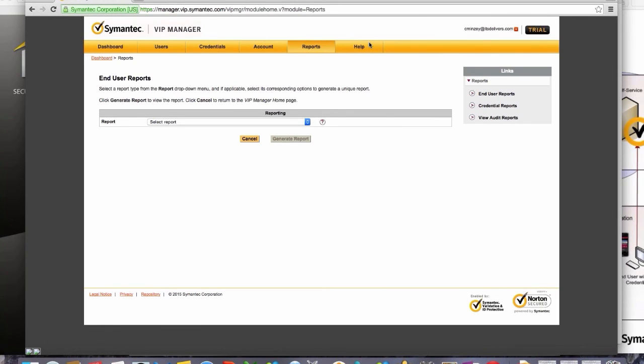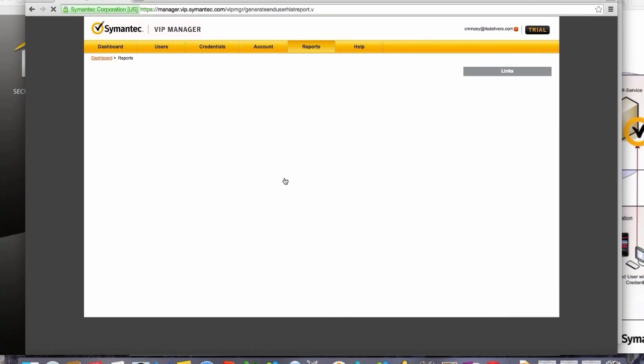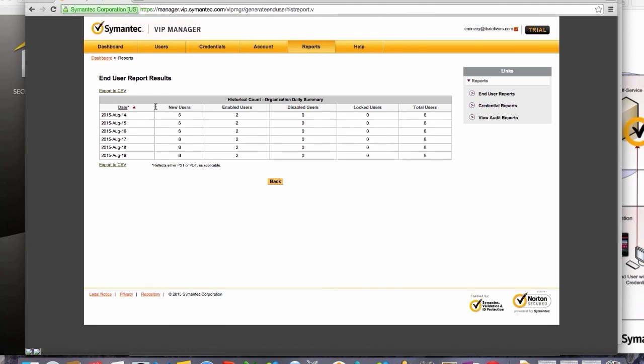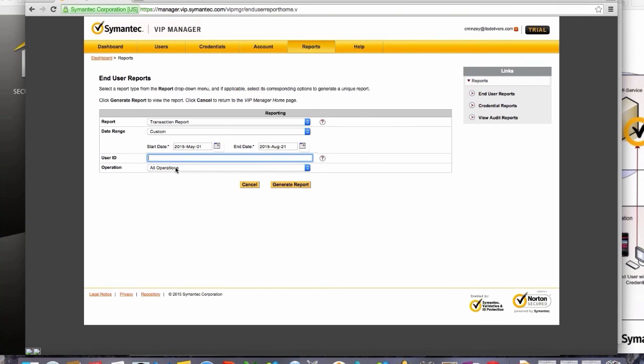So then the reporting tab, this generates reports, different reports for end users, credentials, and based on the type of report you create, I can really set it up to be as detailed as I want. I can include what users, different dates. I can pick a specific day if there were certain instances, and then once I generate that report, it will give me details on how many users were added, who's enabled, who's disabled, and I can export that file as well.